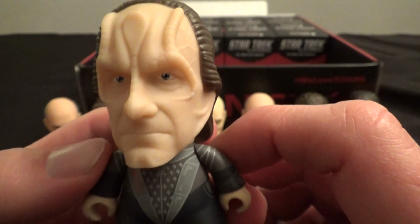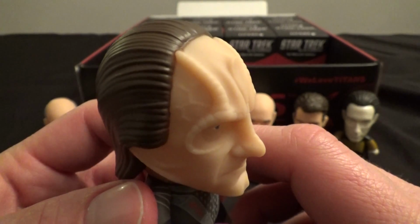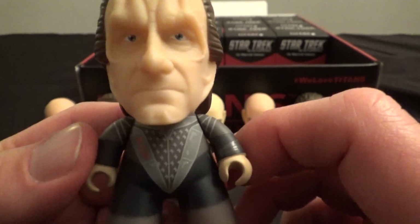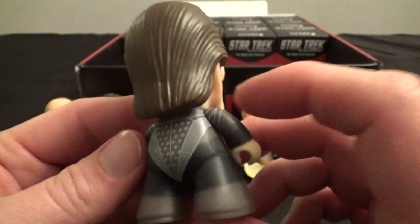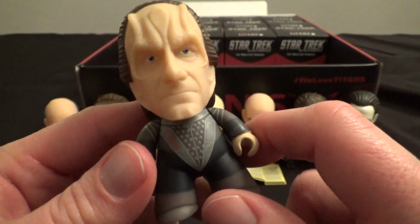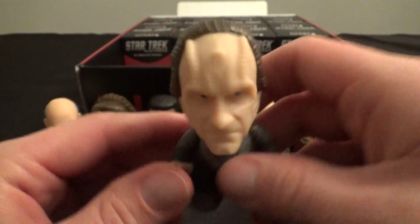Yeah, look at that. I love the detail on the face there. Really nicely done. The little veins popping out and everything. Very cool figure. The detail on his uniform. Pretty awesome. He's the one from Chain of Command, right? Am I right about that? It's been a while. So there he is.